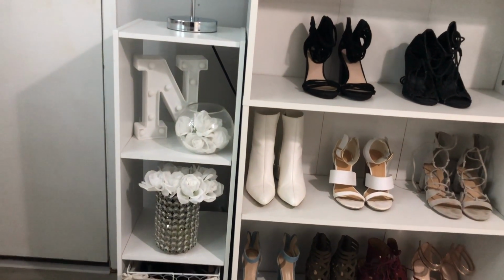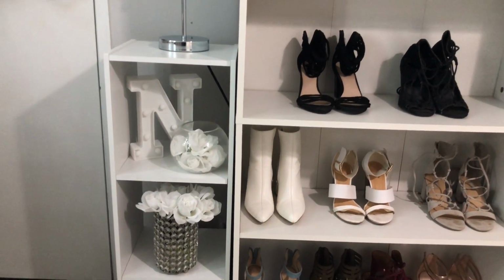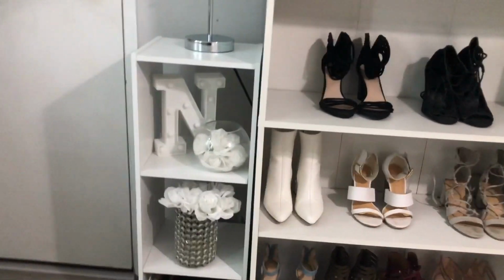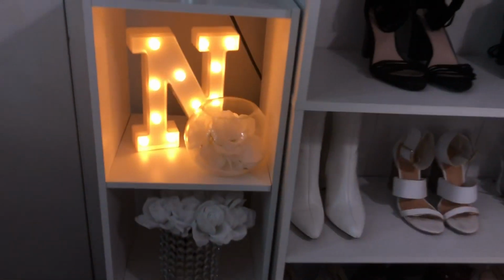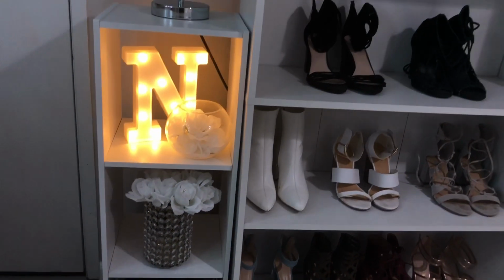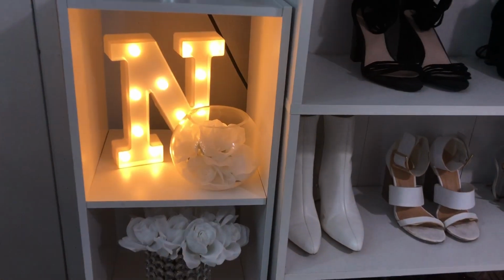I did get my light from Amazon, and it does light up. Let me show you guys. You see, it does light up, so I really, really, really like it. Let me turn this off.